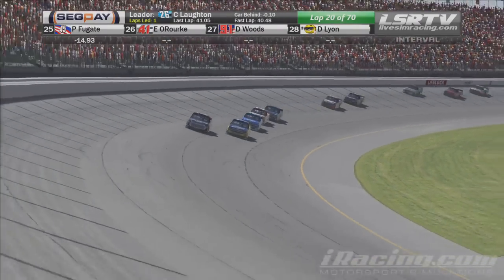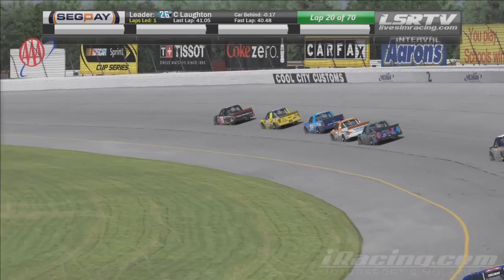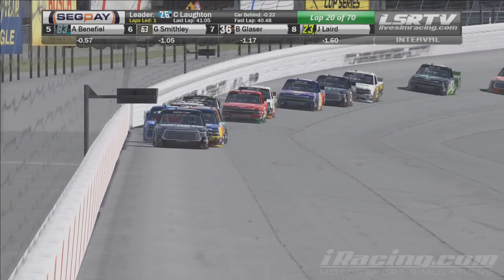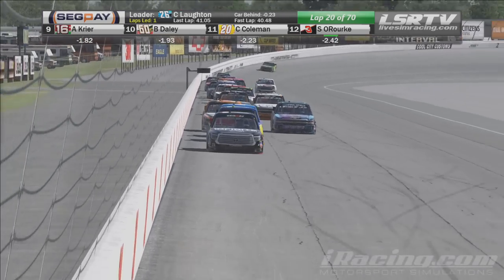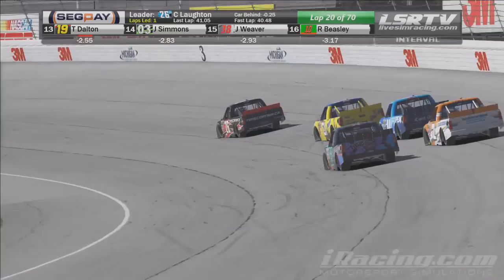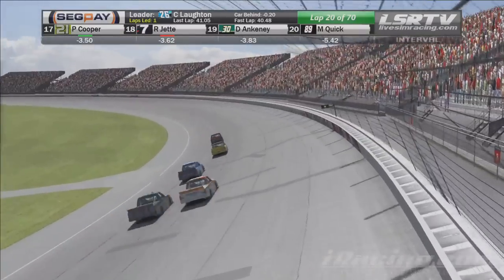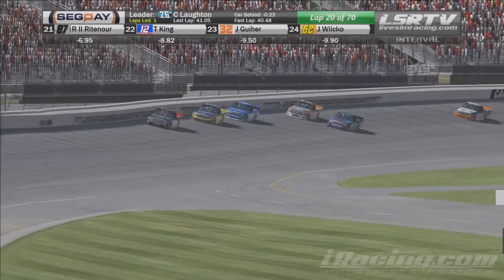And here comes the 0-1 looking to the inside. Can't quite get enough speed. This is the 26 of Chad Lawton carrying some great speed along the high line there. And you have to think, Chad Lawton has definitely got an advantage this week with momentum. Since he won two weeks ago, you get that huge confidence boost after a win. You feel so great after that win, and you just want a second one. You feel confident. You feel like you can do anything after that win. So he's coming into the race with that mentality.